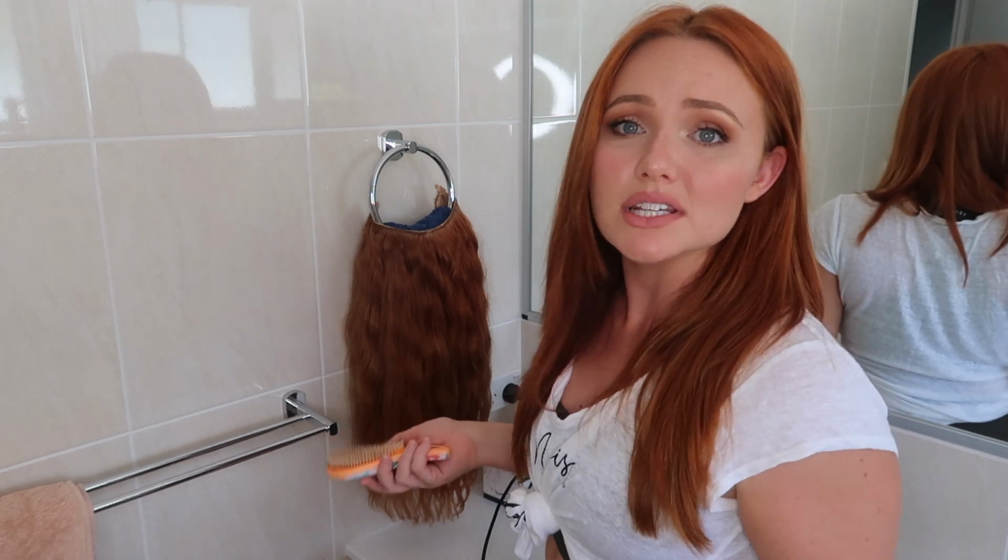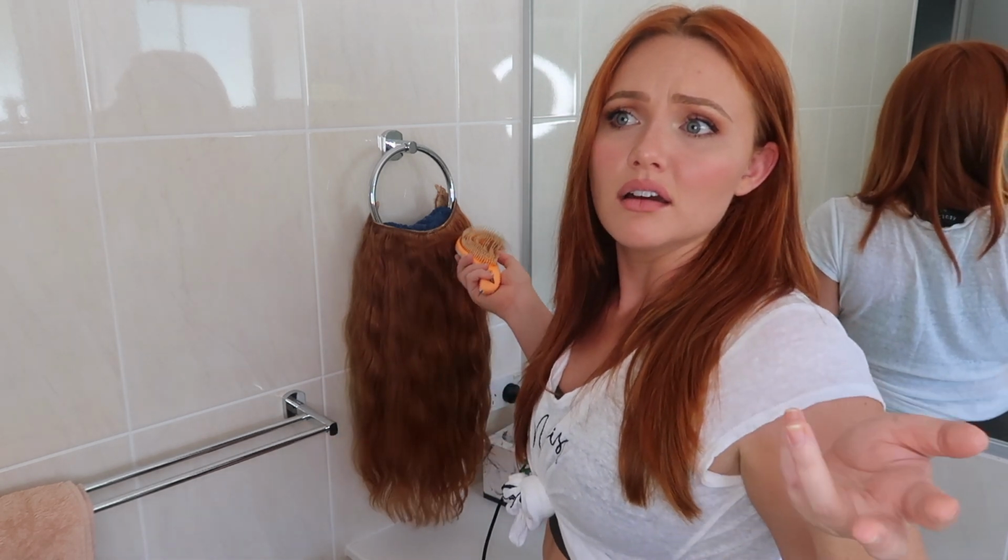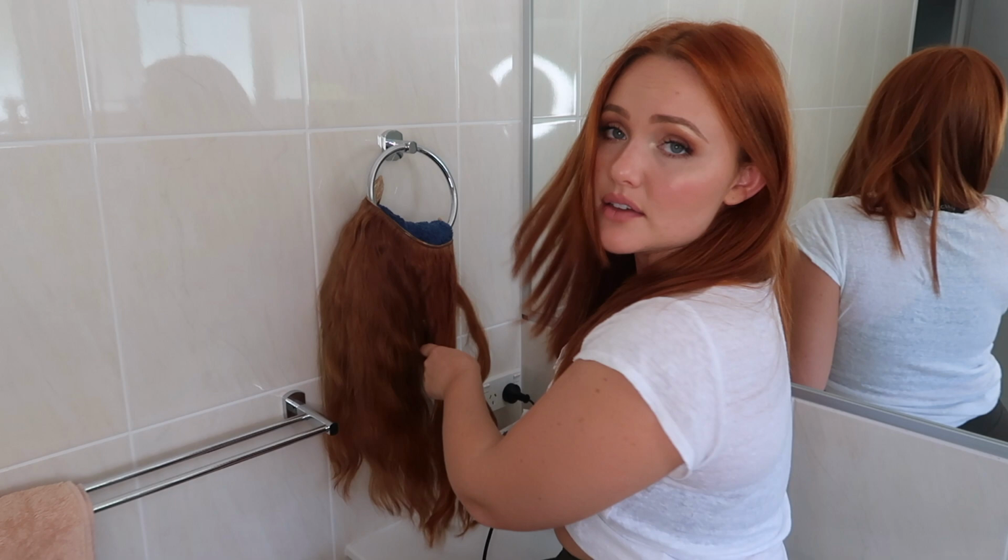So I just washed it. It doesn't really get knotty. I don't know how or why. I wish my hair was like that. Just going to give it a quick little brush.